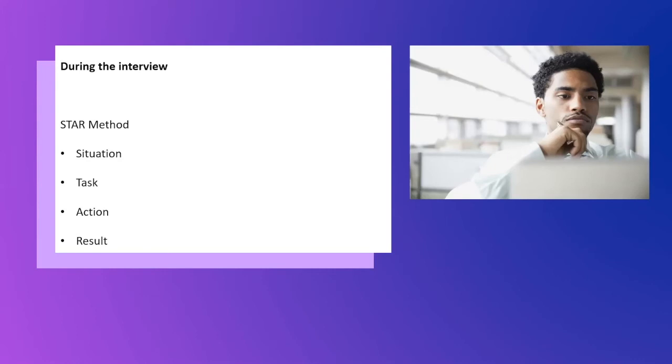Task. Here, you highlight the task that you were involved in. Try to give as much specific detail as possible and outline the responsibilities that you had. Action. Now that you've given the interviewer a sense of what your role was, it's time to explain what you did and what steps you took to reach your goal. This is a chance to really showcase your skills and impress the interviewer.